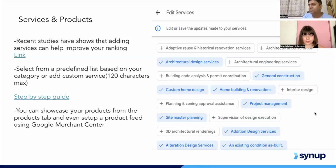Services can be added from a predefined list, like you see on the right-hand side over here on the screenshot. These are the services that show up for an architect that we work with. You can select the right services based on what you cater to. Additionally, Google also provides a custom service option where you can add up to 120 characters. Again, while adding a custom service, just make sure you are not trying to spam it with keywords. Okay, Google will remove it.